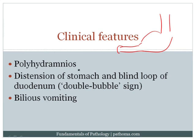So one problem that's going to occur is polyhydramnios. Now polyhydramnios means too much amniotic fluid. Remember that the major component of the amniotic fluid is generated from the urine of the baby, and the way by which we resorb some of that amniotic fluid is by swallowing it and digesting it, and that helps to decrease the volume of amniotic fluid. If we don't have that physiologic swallowing and digesting, we're going to get too much amniotic fluid, or polyhydramnios.